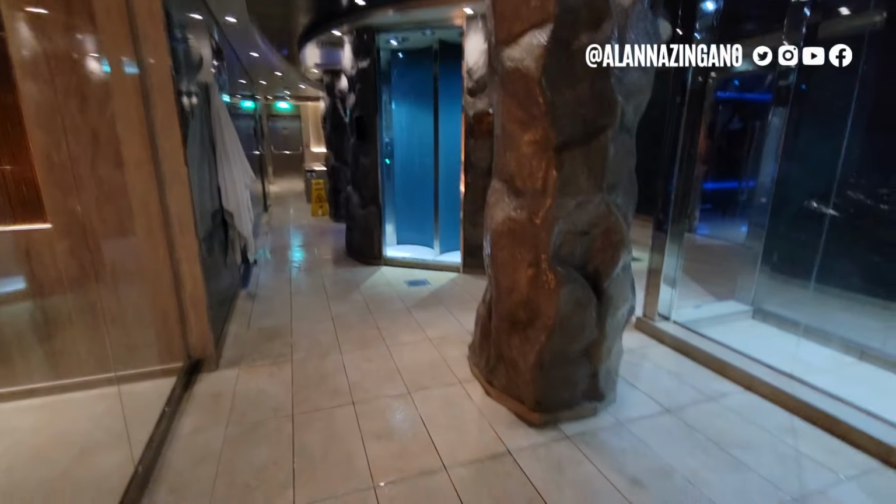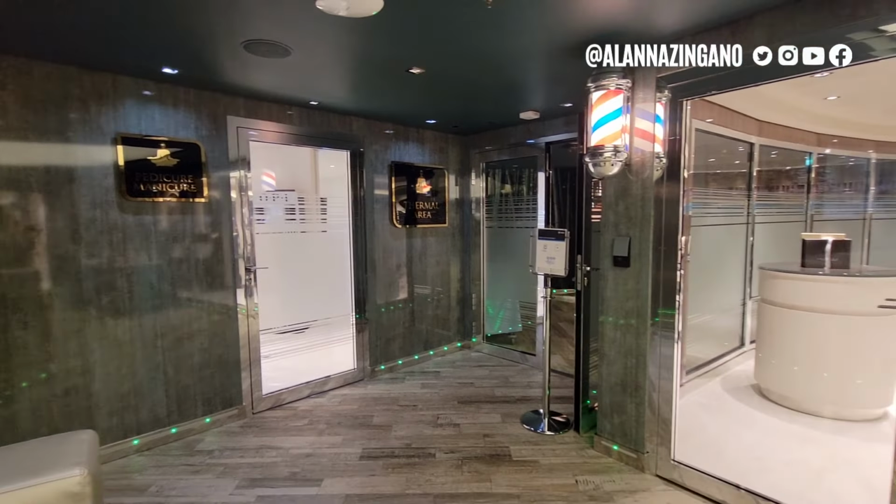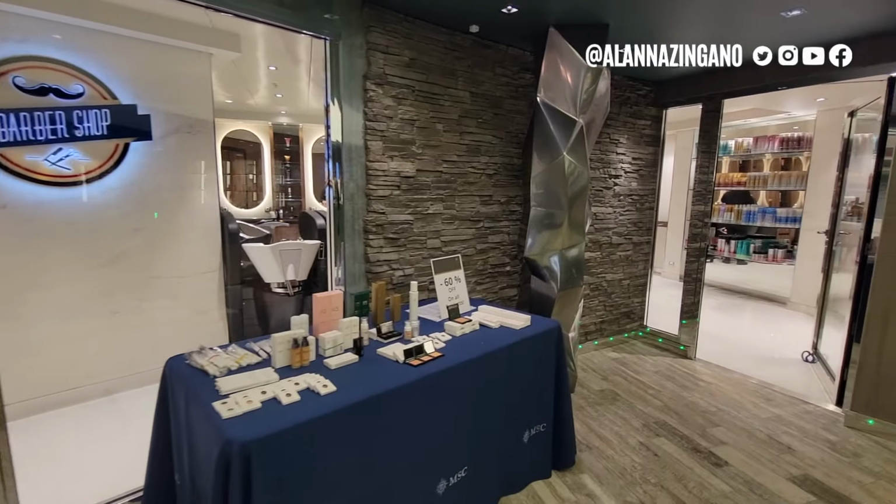So it must be popular here, and I'm excited to check that out later. So there is the manicure, pedicure, thermal area, the barber shop, and the spa here.